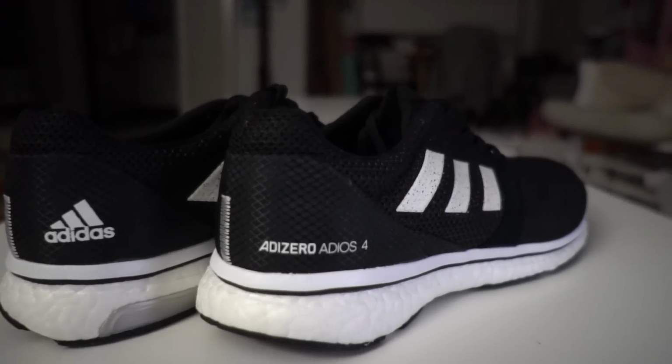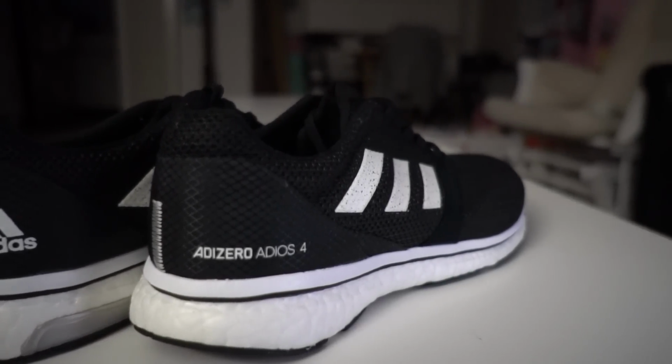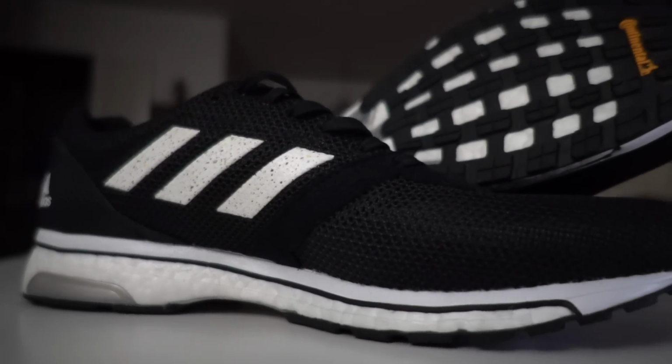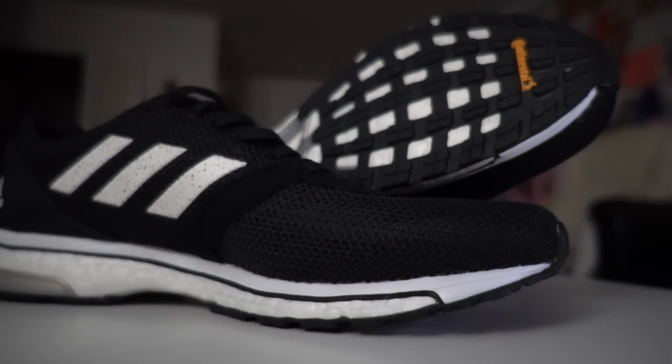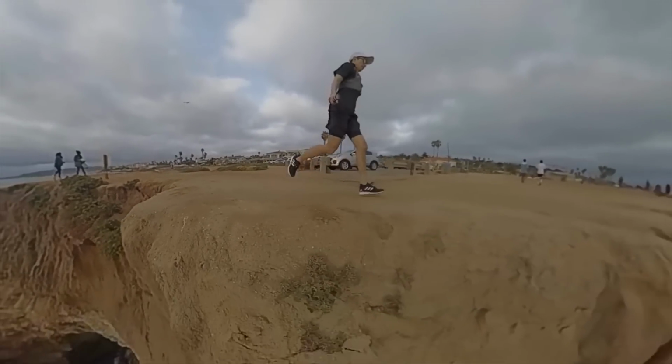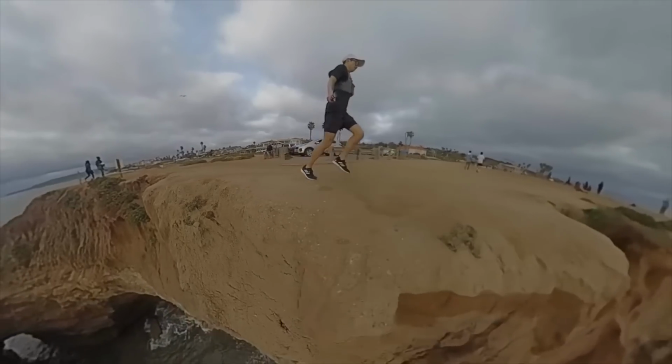Now, the Adios 4 is probably my favorite of the entire Adidas line in 2019. There's something just so spectacular about the way that they've manipulated the boost in that shoe. It has the thinnest layer of boost of all the Adidas running shoes. And for some reason, that layer of thinness does something really great with the boost and lets me experience the boost, I think, in a way that really highlights what boost is. It's springy, it's soft, it's fast, it's light, and I just really love running in the Adios 4.